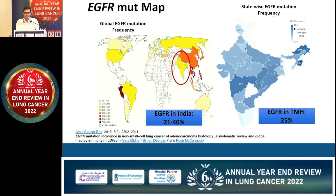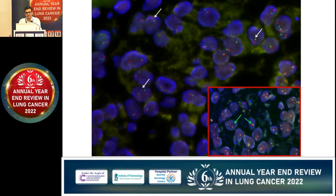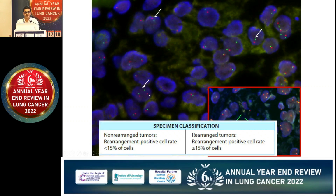And if you see the geographical distribution based on our data, patients from North India have a low prevalence as compared to patients from either the northeast or the south. ALK and ROS are the next common alterations, and testing is done either by FISH or by IHC. Just to show a pictorial example of ALK, these are the break apart signals, meaning you are seeing separate yellow and green signals. That is a positive case.